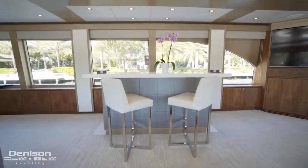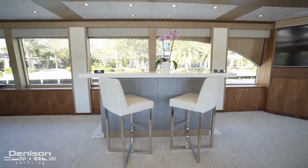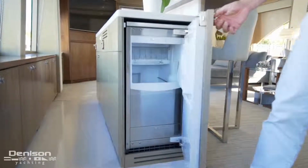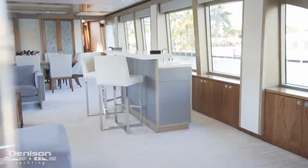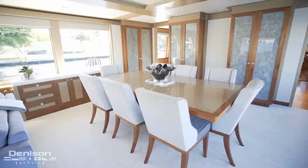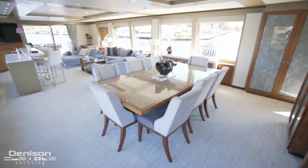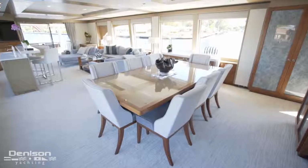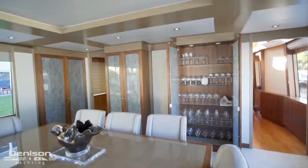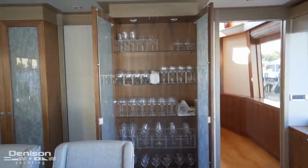With our onyx countertops, the bar is the highlight of the main salon, complete with sink, ice maker, and plenty of storage. Rounding out the main salon is the formal dining area that comfortably seats up to 8 guests. And I want to point out that this is one of 4 dining spaces that you're going to find on board. Complementing the dining area, you have 3 built-in storage units for stemware, china, and flatware.